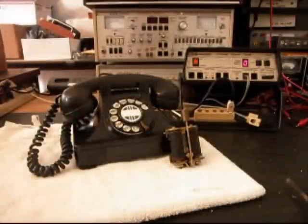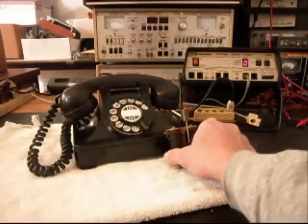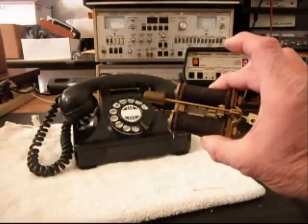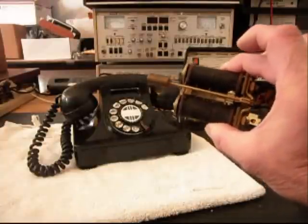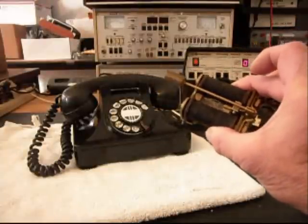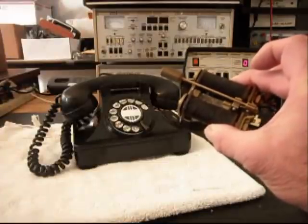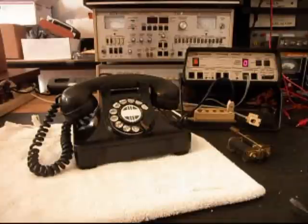Okay, we're back now, and we are finished up with this telephone. So basically we're going to run through a little bit of what went on here. We have a solenoid for the bell, and this type of solenoid is not what you want to use for our modern day lines. So we replaced the solenoid, but we saved the original bells. And so that has been replaced, and we'll set that to the side.